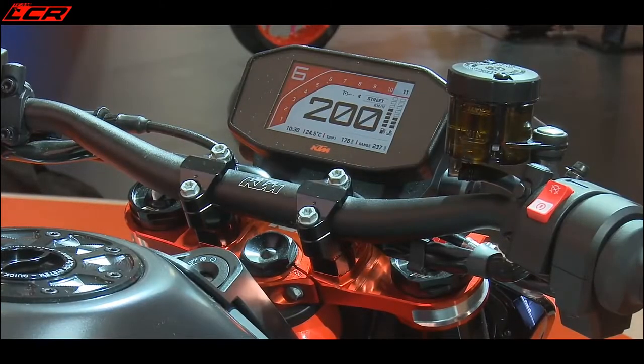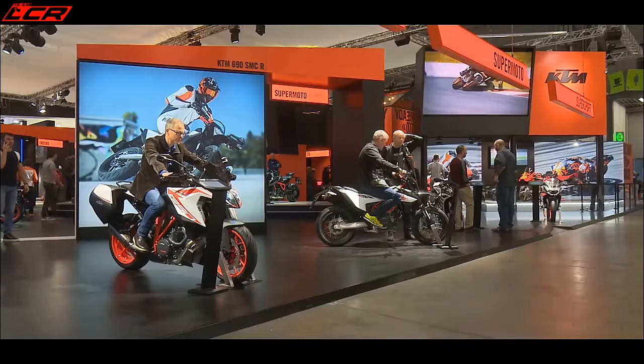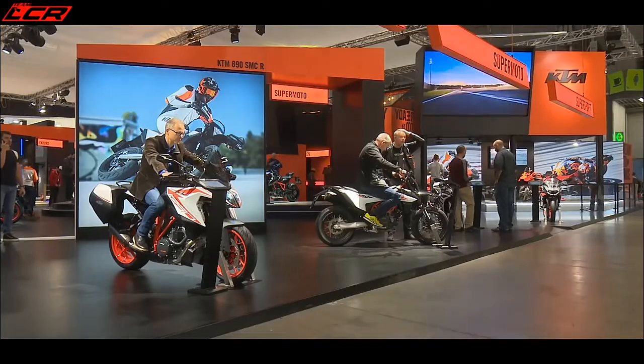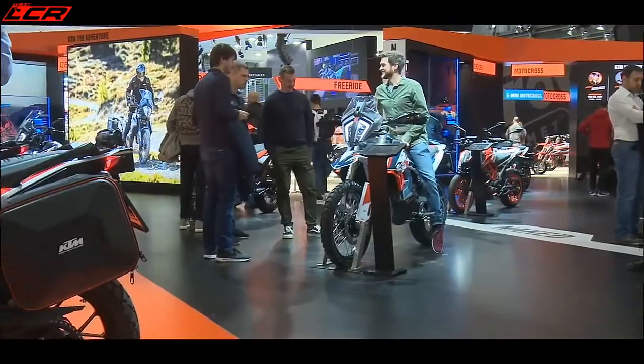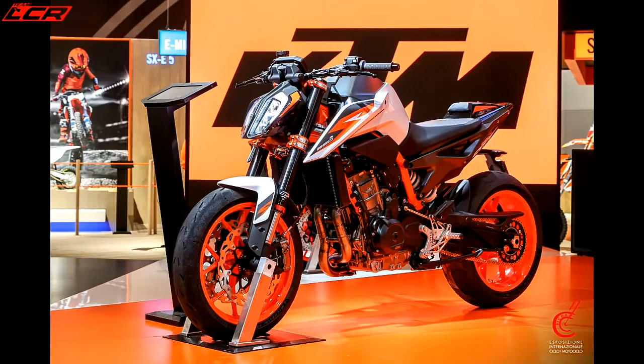So with an additional 16 brake horsepower and 3 kilograms lighter, this bike should be very, very interesting and perhaps the perfect road bike. It also features sticky Michelin Power Cup 2 tyres.